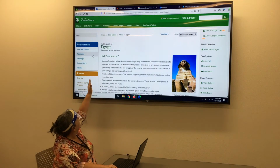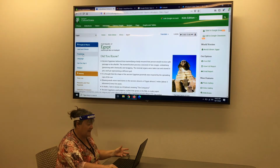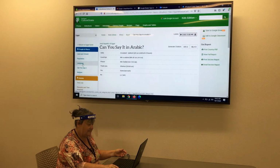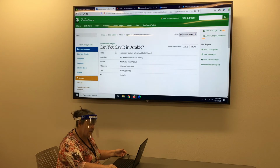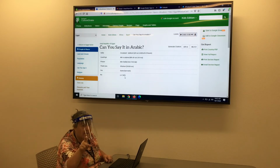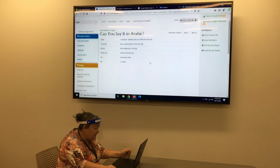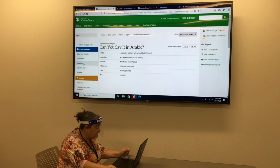But if I go over to this side, I want to see what my differences are. I still have land and climate. I still have population. I still have language. But then there's a button right here that says, can you say it? And it says, can you say it in Arabic? Hello, goodbye, please, thank you, yes, no. I could probably say no, because it says no is la. So in Egyptian, if they're telling you la, they're saying no. But don't point at them. That's rude. No, la. I was going to see. No more there I wanted to show you.